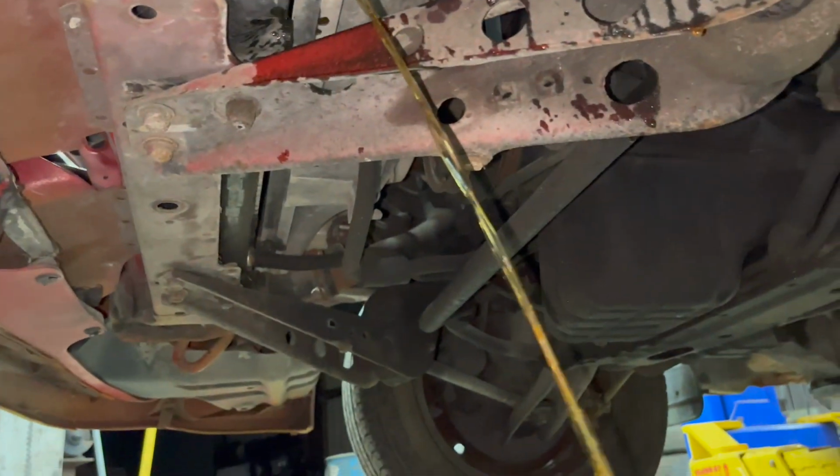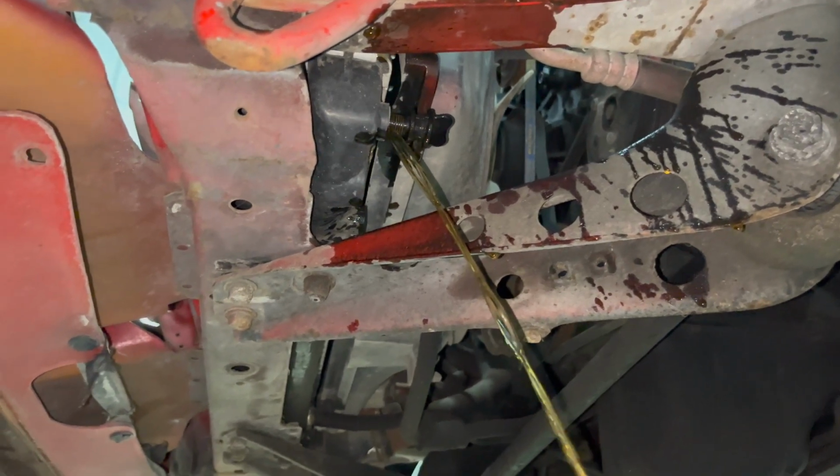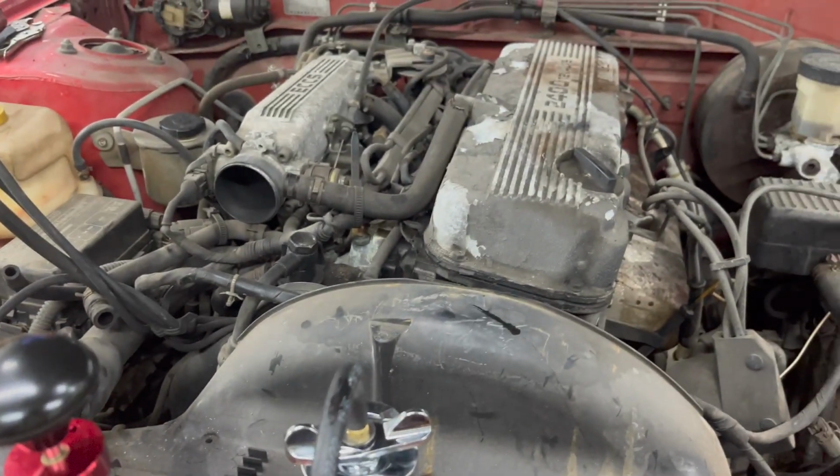Look at this, there's a lot of good coolant in here. Well, it's not good coolant, but it doesn't have oil in it. There's a slight possibility that this thing just had a bad water pump. I'm doing a pressure test right now before I pull the cooling system out.